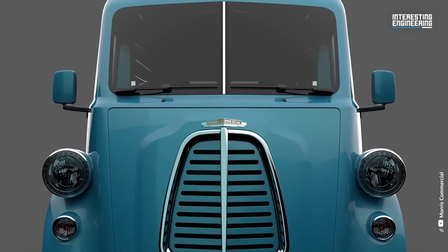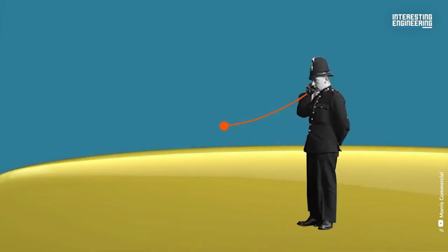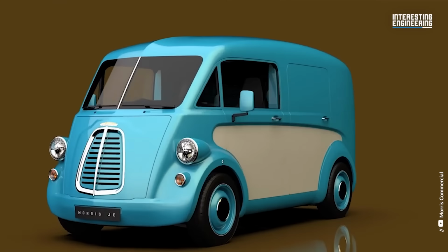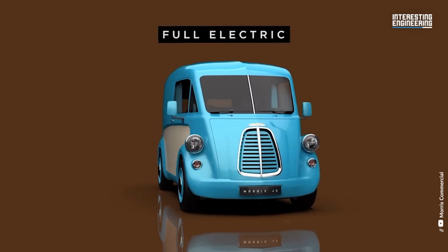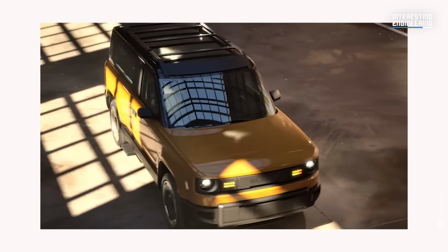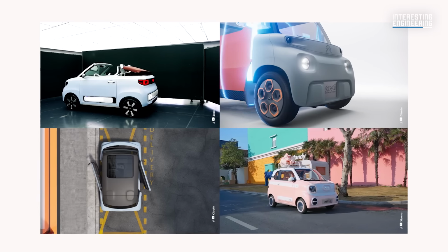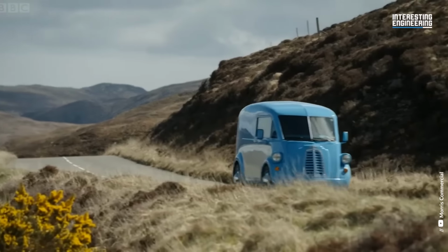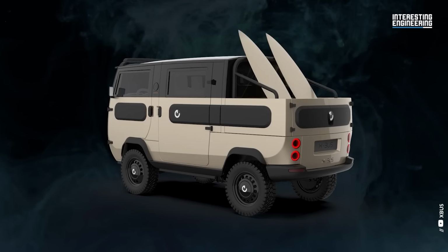On the other end of the spectrum, you have the Morris JE, an EV van styled in a very retro way and reminiscent of the old Morris J-type vans. Across the board, what ties these examples together is a sense of freedom and experimentation. Designers can now ask what should a car be, instead of what can a car be given the mechanical limits. Some answers are strikingly beautiful, others are bizarre or playful, but all expand the vocabulary of car design.